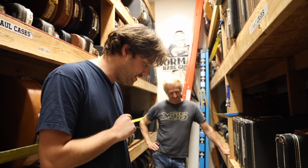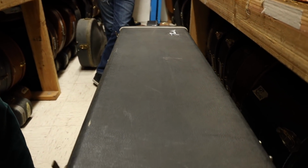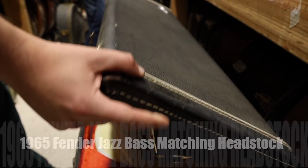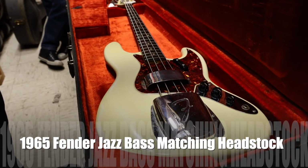Cool. Well, let's see what we got here today. This is a 1965 Fender Jazz Bass in white with a matching headstock. Really cool. I love this one.